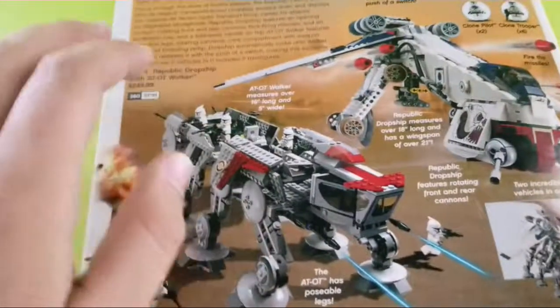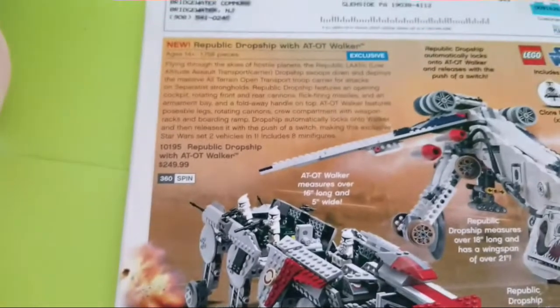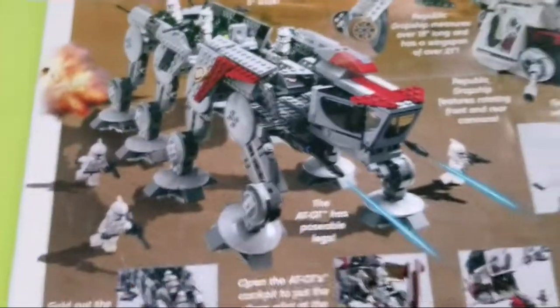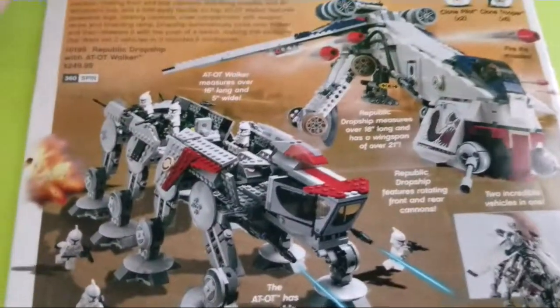And then this is new for the time. This is the Republic dropship with AT-OT Walker. This is a cool set. You have $250, a bunch of clone troopers, and you have the cool design of the Wampa.